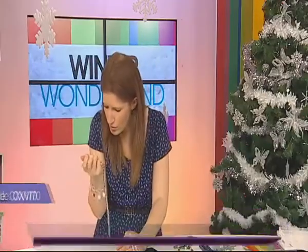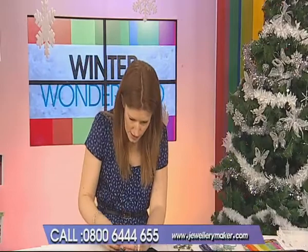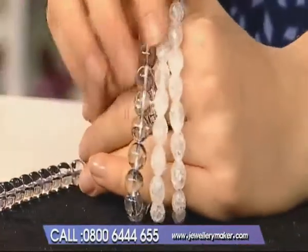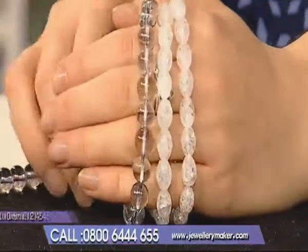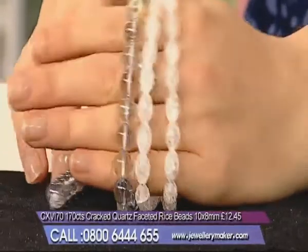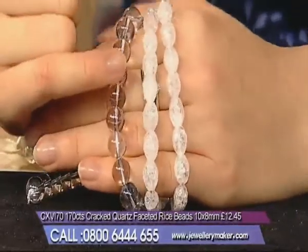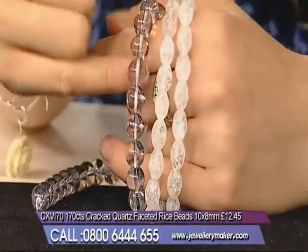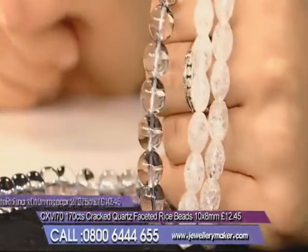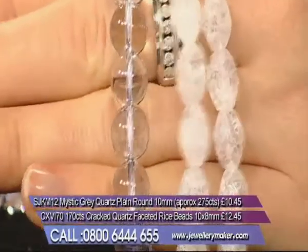These are really lovely. These have got a kind of moonlit grey colour. They're absolutely lovely. Mystic quartz we're looking at. Absolutely stunning clarity. Again, that clarity is absolutely spot on. And then you've got that really subtle grey colour coming through there as well.